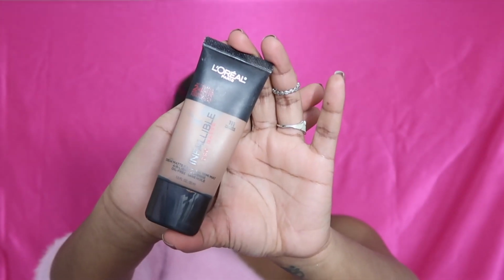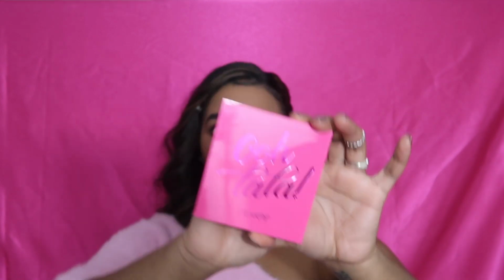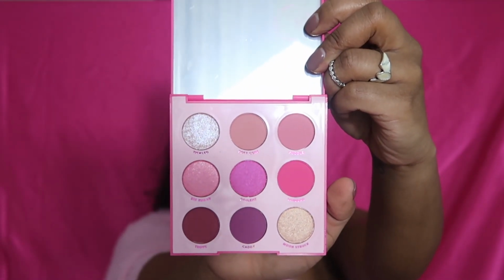For foundation, I am using my favorite L'Oreal Infallible foundation in the color Soft Sable, which is super mattifying and provides me with a great finish. For my eyes, I want to make sure that my soft pink eyeshadow look really pops, so I'm using this NYX eyeshadow base. So Colourpop came out with this beautiful palette in soft pinks and purples called Ooh La La, which is perfect for my Valentine's Day look.